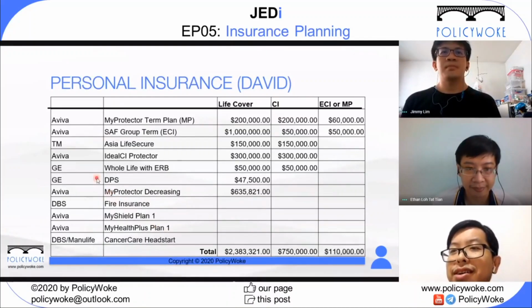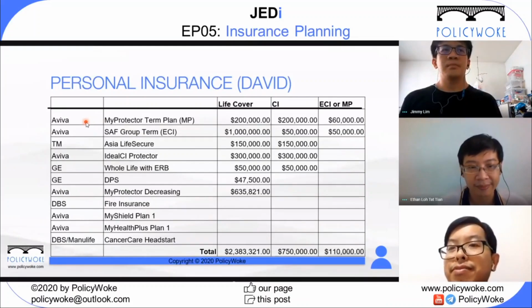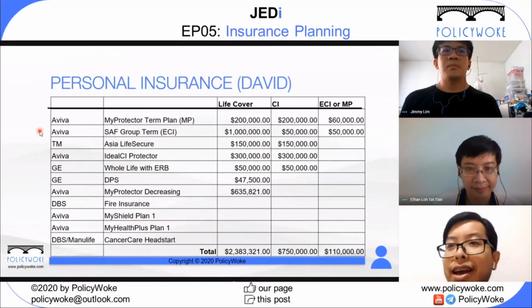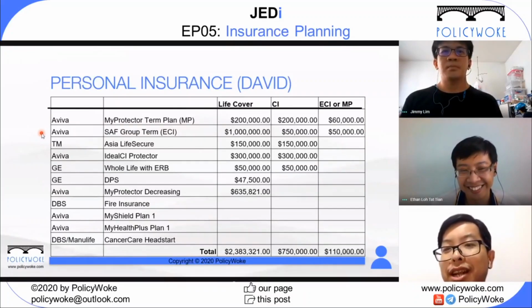So, for example, the first term plan, my protector term plan from Aviva, I plan to keep it until age 50. So this should be enough for me up to then. And the SAF group term, I also plan to keep it until age 45 or 50. So this is mainly to cover potential income. So I don't plan to claim any of these, but if anything happens, then it'll be good to claim.